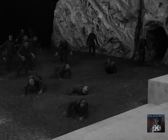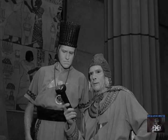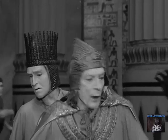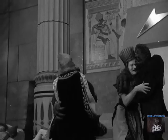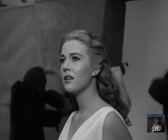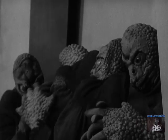But here come the mole people. We've nothing to fear. I have the burning light. The mole people pretty much kill all of the guards, his priests, and the king himself. So a lot die here, so I lost track of how many, but we're gonna guess the body count just got up there pretty high. Then the mole people save the two from the sacrificial room.